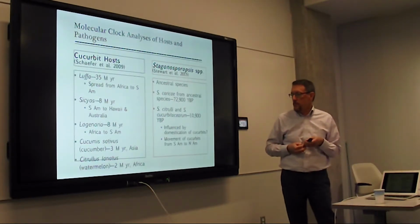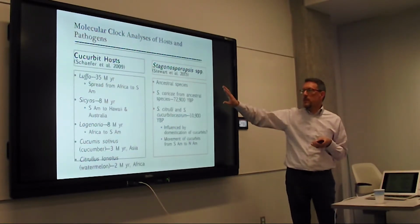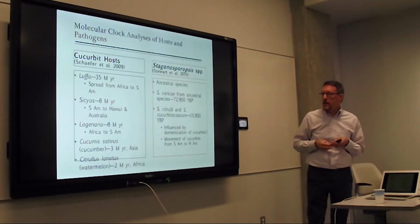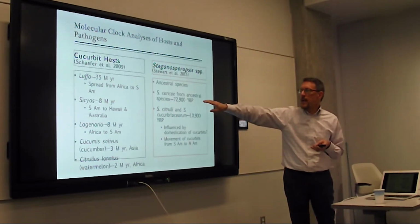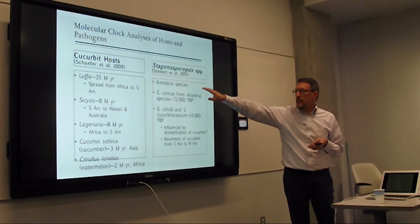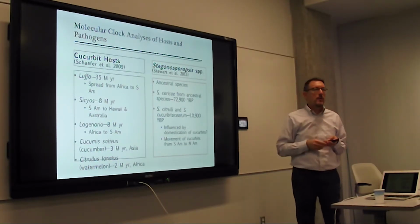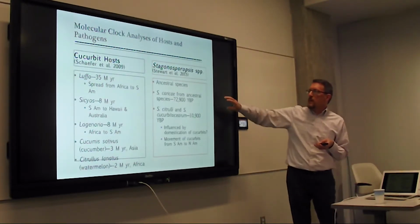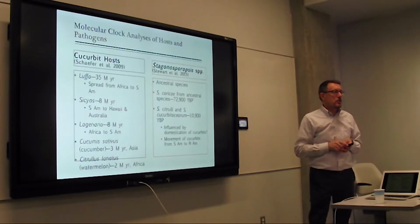origin being Africa. So the hosts were clearly in place before the pathogen can be detected in a molecular time clock analysis. Because the first species, Stagonosporopsis caricae, presumably separated, evolved from the ancestral species only about 73 million years ago. And then from what was left of the ancestral species, Citrulli and Cucurbitacearum diverged about 11,000 years ago.